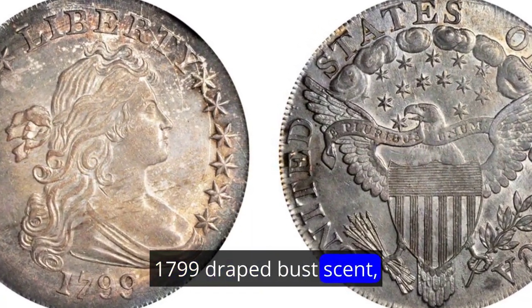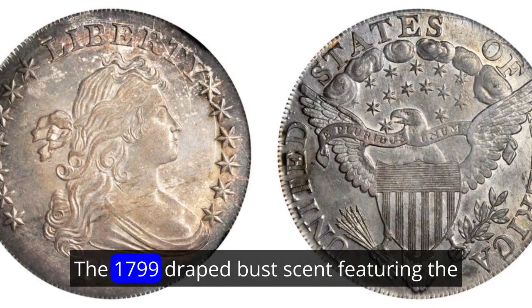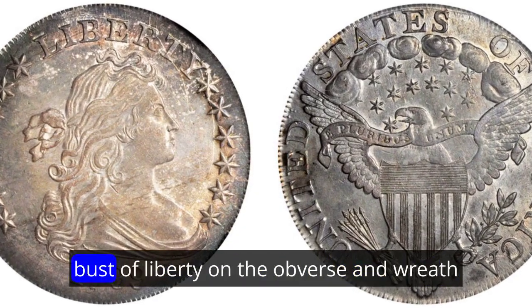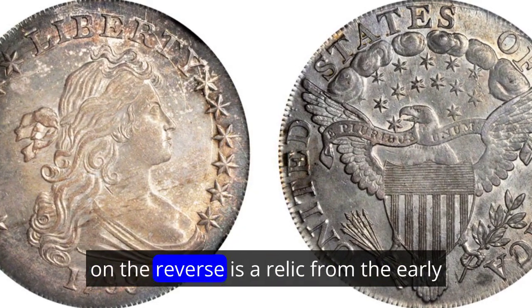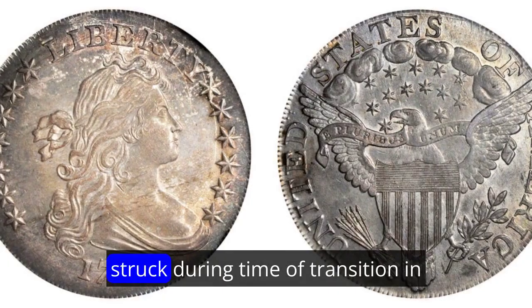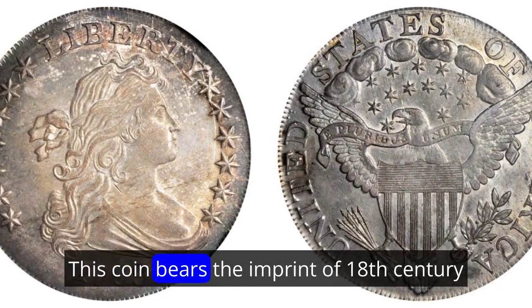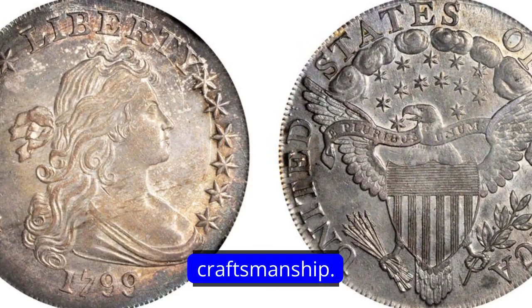1799, Draped Bust Cent, a glimmer of early American coinage. The 1799 Draped Bust Cent, featuring the bust of Liberty on the obverse and a wreath on the reverse, is a relic from the early days of American coinage. Struck during a time of transition in the U.S. Mint's design elements, this coin bears the imprint of 18th-century craftsmanship.